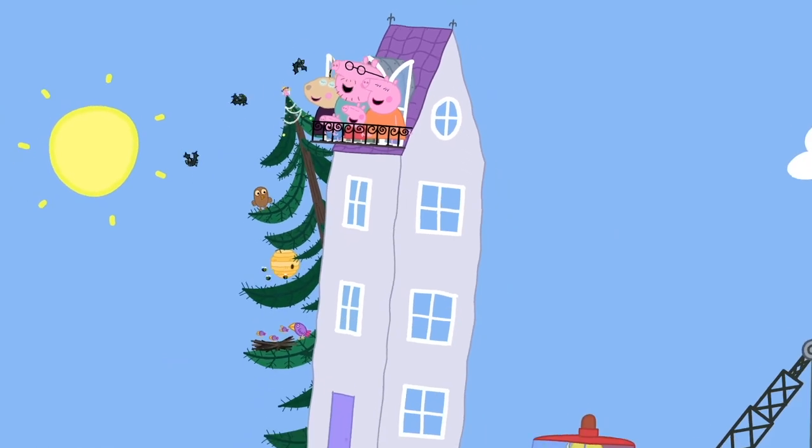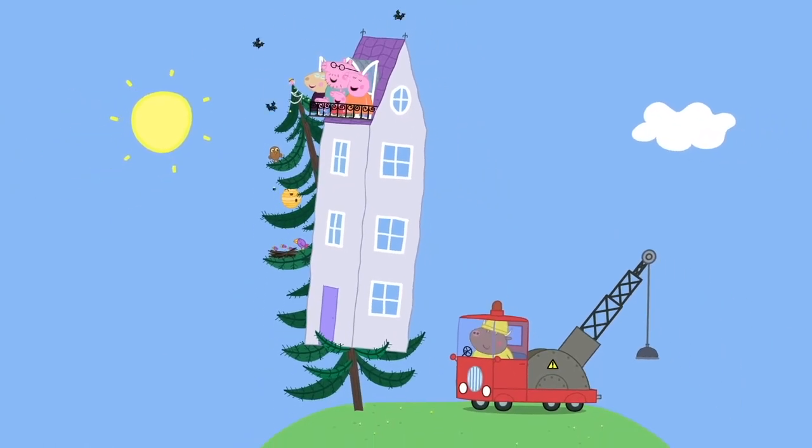Madame Gazelle loves tree houses. Everyone loves tree houses.